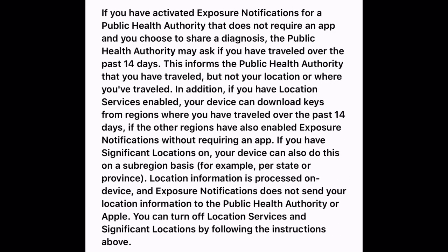If you have activated exposure notifications for a Public Health Authority that does not require an app and you choose to share a diagnosis, the Public Health Authority may ask if you have traveled over the past 14 days. This informs the Public Health Authority that you have traveled, but not your location or where you've traveled. In addition, if you have location services enabled, your device can download keys from regions where you have traveled over the past 14 days, if the other regions have also enabled exposure notifications without requiring an app. If you have significant locations on, your device can also do this on a sub-region basis.